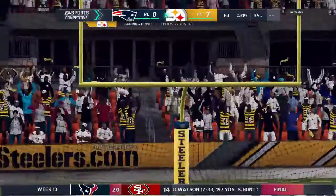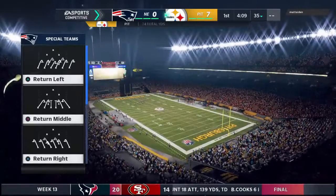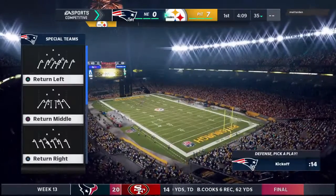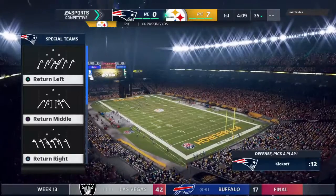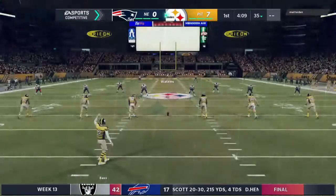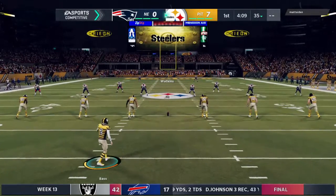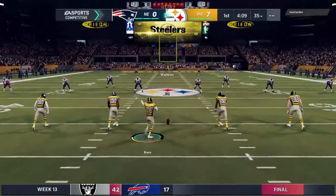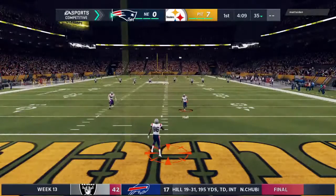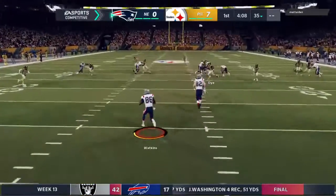Footing likely going to be an issue all night here on a rainy night, but this one is good. 7, Patriots, nothing. Tyler Bass set to kick off. After the touchdown, Bass to kick it away. This will make it into the end zone.